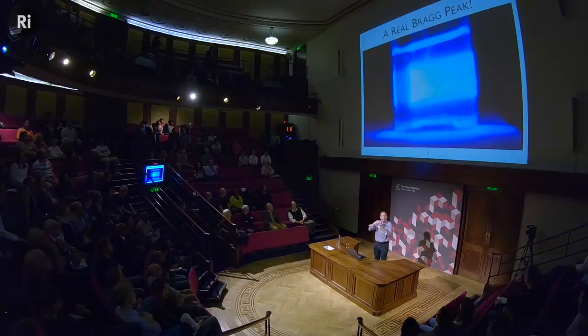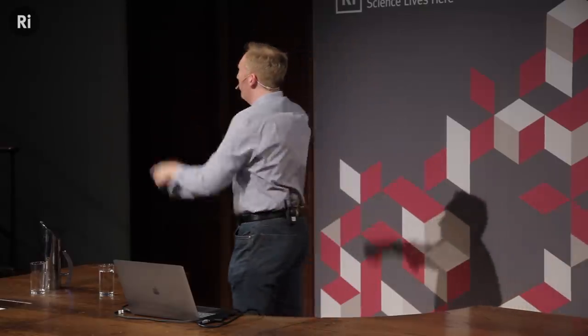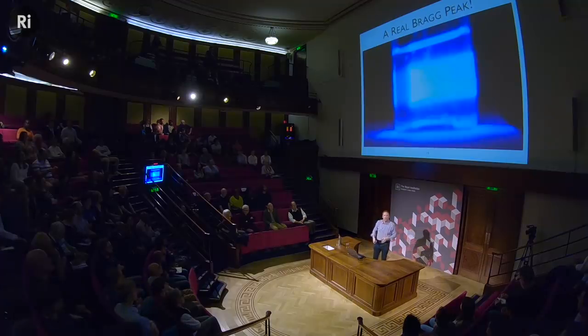The beam's coming from the right, and you can see that the light output gets brighter and brighter and brighter and brighter, and then, bing, stops. Now that means not only that we know how to do physics, but also that we can use that principle for treatment. See how hard that stop is.